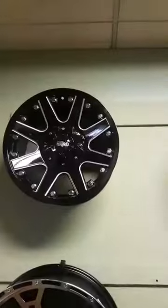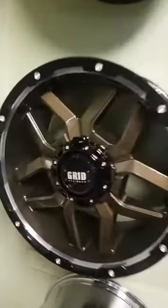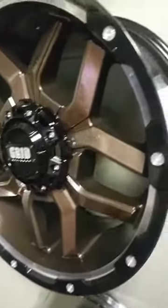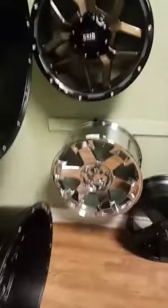We got matte black and machine. I like this one right here. This one is super unique. We even got chrome.